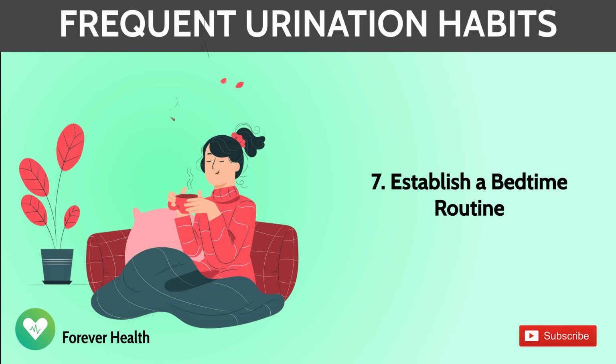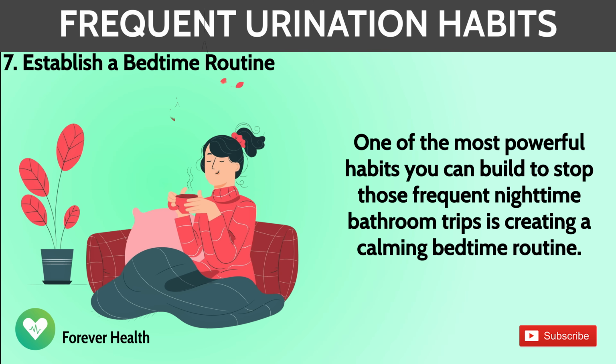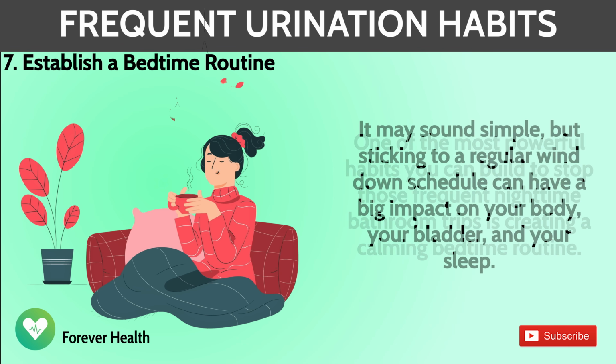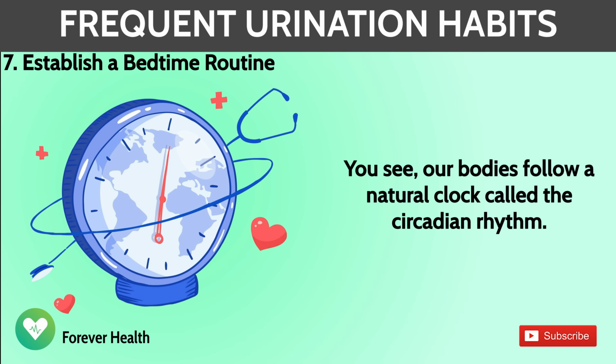7. Establish a bedtime routine. One of the most powerful habits you can build to stop those frequent nighttime bathroom trips is creating a calming bedtime routine. It may sound simple, but sticking to a regular wind-down schedule can have a big impact on your body, your bladder, and your sleep. You see, our bodies follow a natural clock called the circadian rhythm.